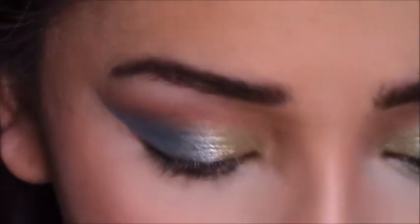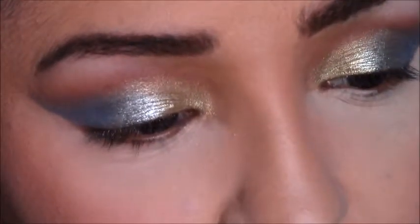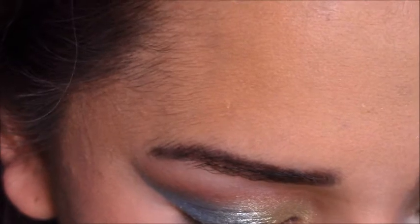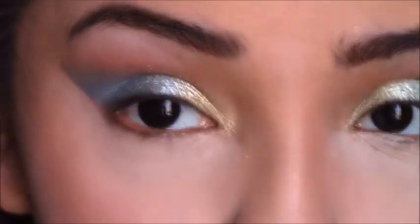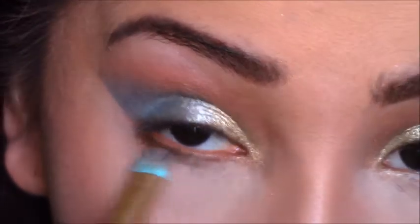Alright, so to finish up my eyes, I'm actually going to put on a warm color underneath. So I'm going to take that flat brush, since I feel like it's going to blend and go in there really nice. So I'm going to take this color right here, which is Wings. This is my favorite color in the palette. I'm just going to get some. And drag it down.